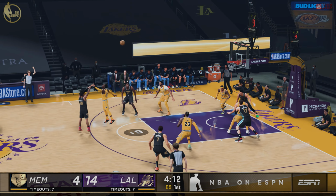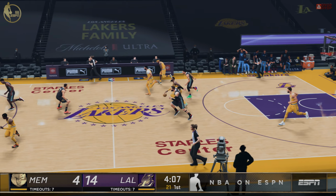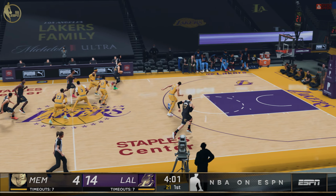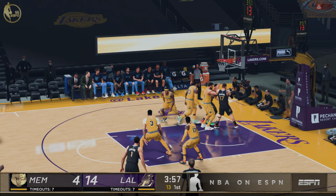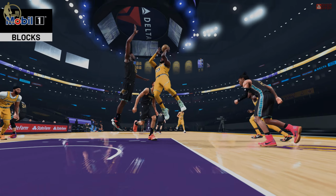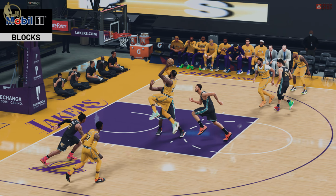Pass to Morant. The 3-pointer off the mark. Lakers leading by 10. And the rejection by Jackson. Brooks with it. Now guarded by Caldwell Pope. Here's Valanciunas. A beautiful reverse layup. And right from the start, Kevin, they've been pounding the glass. Most of those 50-50 balls also going their way.